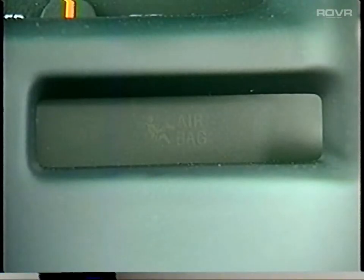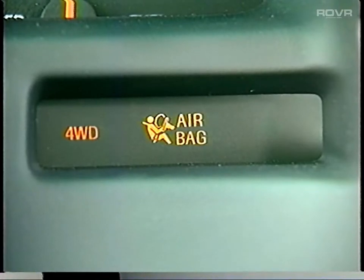One more point about the system, the Aerostar driver will see the E4-wheel drive indicator light illuminate briefly during engine startup. If this light illuminates at any other time or flashes, the system may be malfunctioning and the vehicle should be immediately serviced.